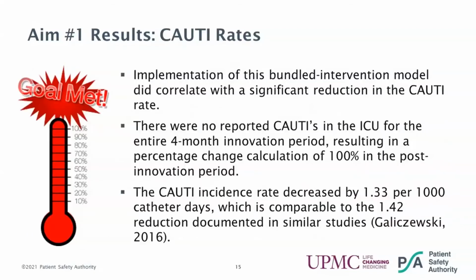So now we're going to get into the results of the project here. Looking at aim 1, as you can see in the slide, we fortunately were very successful at achieving our first goal. Implementation of this bundled intervention model really did correlate with the reduction in the ICU CAUTI rate. You can see here during the pre-intervention period, there were 4 CAUTI events reported hospital-wide, but 2 of those happened in the ICU. So 50% of our CAUTIs were occurring in the ICU in that pre-intervention period. However, during the intervention, we were very happy to report that the ICU actually didn't have a single CAUTI during that entire 4-month period. So based on those calculations, this revealed a percent change of 100%.